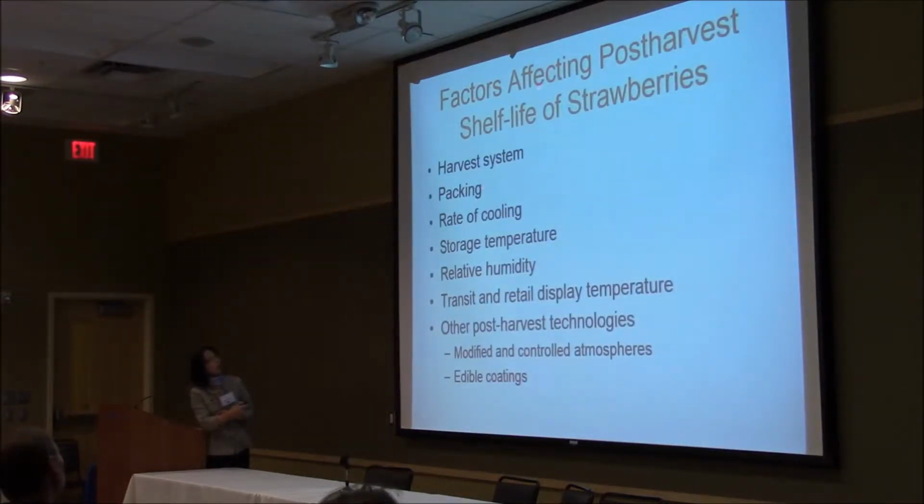So if you look at the factors affecting post-harvest shelf life of strawberries, I need to make it clear. When you talk about shelf life, it's really affected by many factors, especially the variety of the berries, which is also a significant factor. So of course, the harvest system is important for retaining the physical integrity and preventing any physical injury, and also the packing technology, the type of packaging containers, the type of coating. So I will emphasize a lot on this cold chain, why it is important, what you can do.